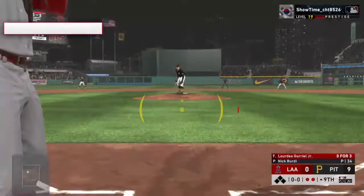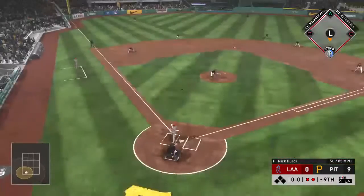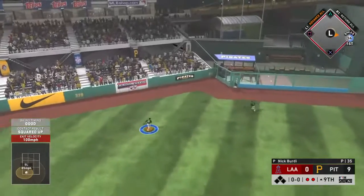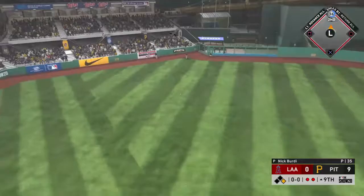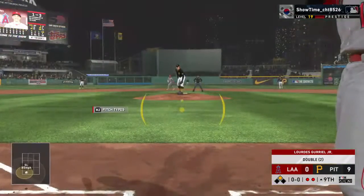Digging in, Lourdes Gurriel. He struck out swinging in his last trip to the plate. Yeah, but it was a good changeup, Matty. Good arm action on that pitch. Look for him to try and stay back a little bit more. Let the ball get a little deeper. Don't be shocked if this pitcher tries to rush a heater right here. And now he'll get into scoring position with 2 away.